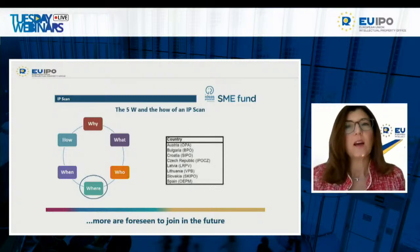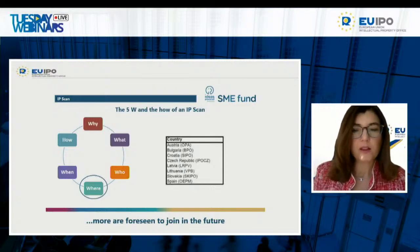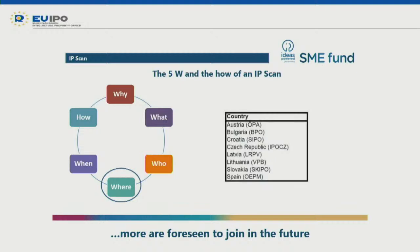So where can you get these IP scan services? They are available in the national offices of those participating offices of the IP scan program. It is available in those 8 countries that you can see right there. However, more are coming on board later in the year. So please be attentive to the list of participating offices published on the SME fund in the EUIPO website. So before applying, you might want to check for it again as more are coming in the future.